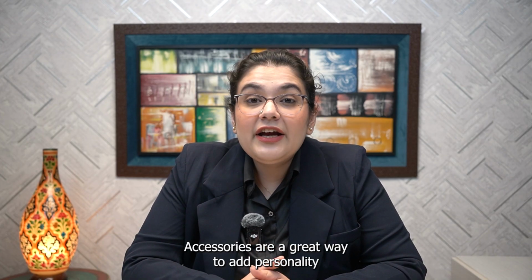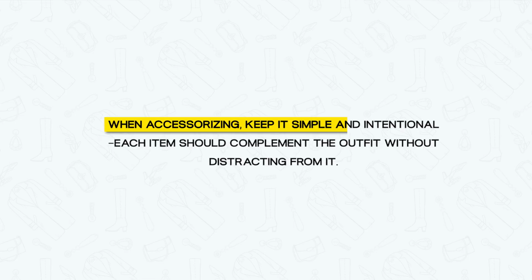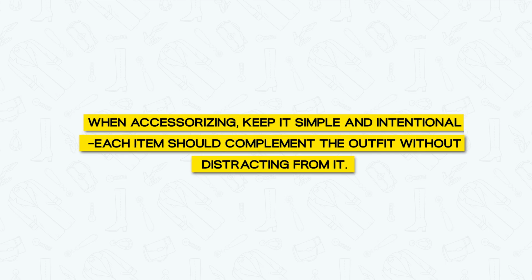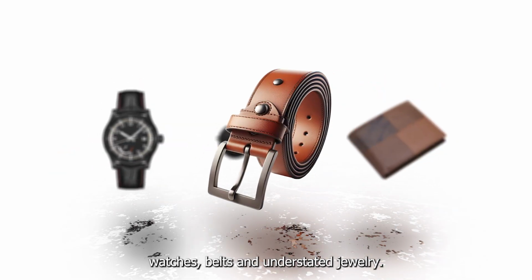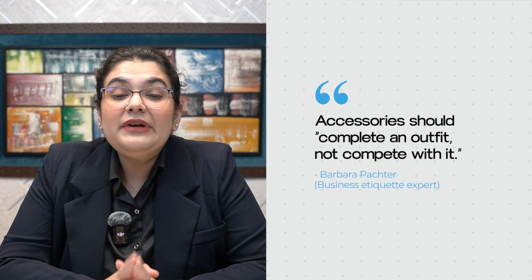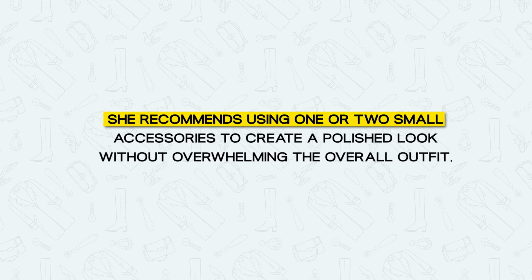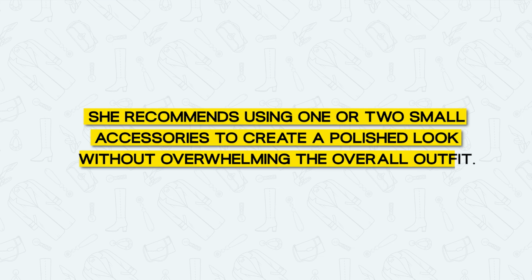Accessories are a great way to add personality to a business casual outfit without going overboard. When accessorizing, keep it simple and intentional. Each item should complement the outfit without distracting from it. A few classic accessories for business casual include watches, belts, and understated jewelry. Business etiquette expert Barbara Patcher explains that accessories should complete an outfit, not compete with it. She recommends using one or two small accessories to create a polished look without overwhelming the overall outfit.